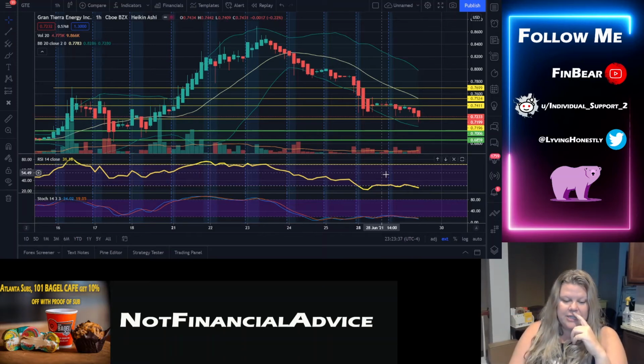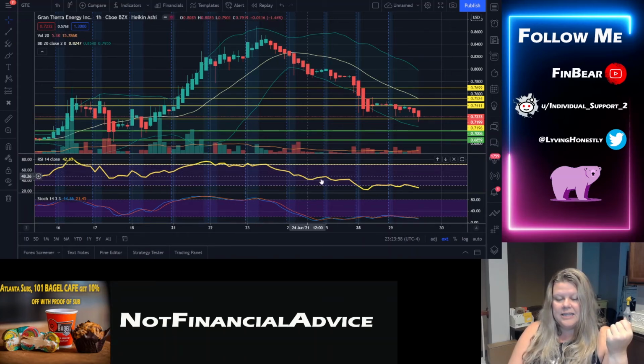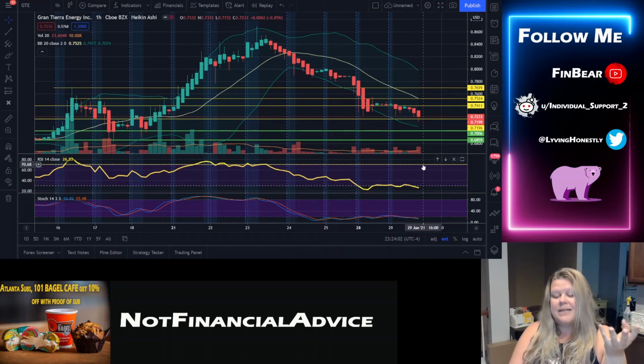RSI looks like it's ready to do its thing as well. As you see here, we had a reversal divergence pattern on the RSI. RSI hit right here, 83, and went down a little bit. It went up here to its higher price, but RSI was lower. And then we had the downtrend happen. I think the downtrend might be done. It might be time for reversal. Like I said, we're going to see a few more lines here, and then we're going to head back up.